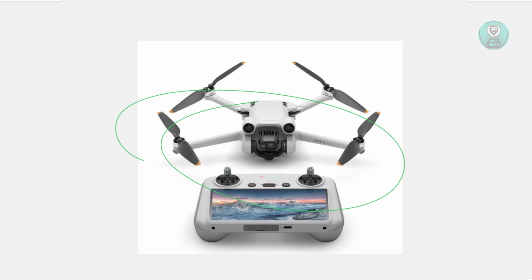And also, wait for the GPS lock before launching. When you're in a good location, give your drone time to search for satellites. You should see the GPS icon turn green or show signal strength before takeoff. Rushing takeoff without a GPS lock often causes this error.